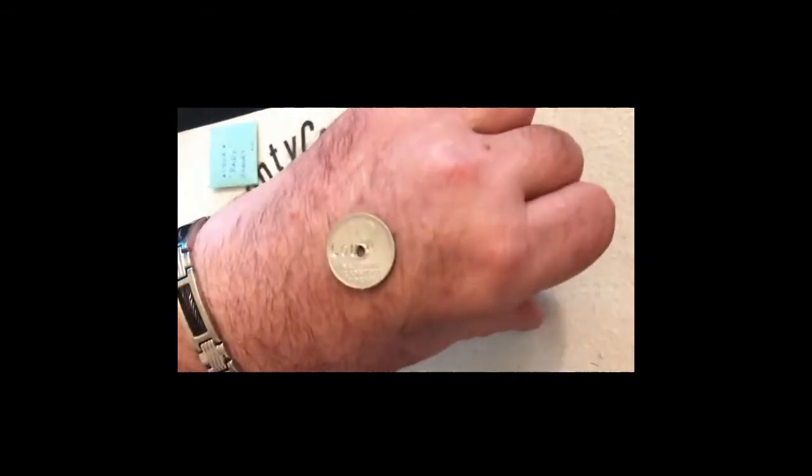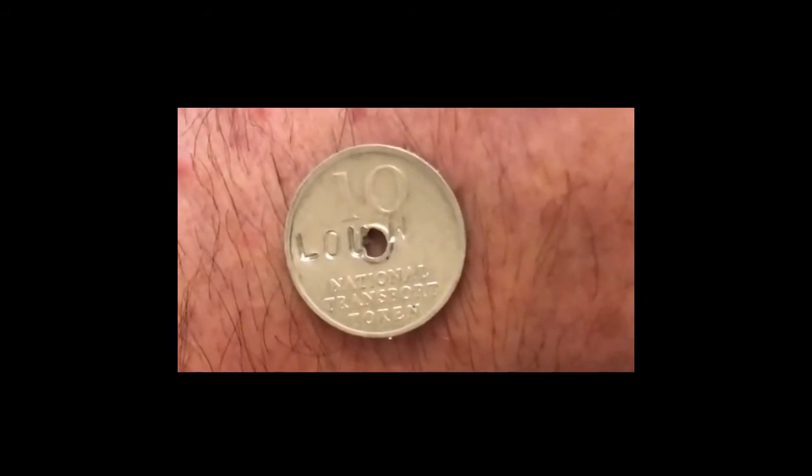So here we go. This was obviously Lou's attempt at stamping some of the coins. So these are some of the ones that went wrong. You see she's totally messed up on that one. And then the next one on there, you can see she's made a right pig's ear of that one as well.